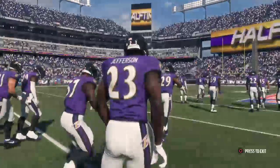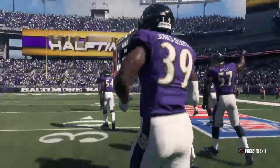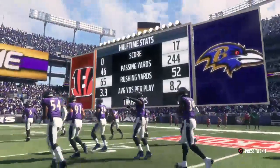The Ravens are happy to be sitting in the locker room with the lead. The Bengals won't panic either. They know they just need to take it one play at a time. All right, let's roll the highlights.